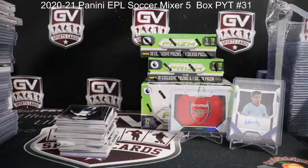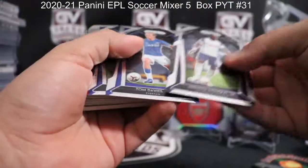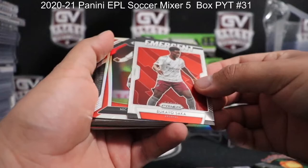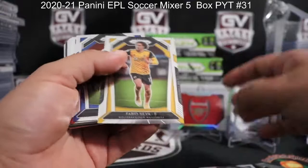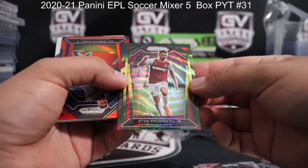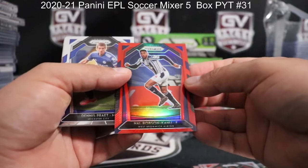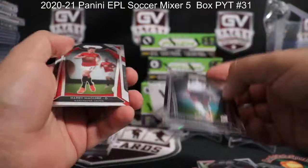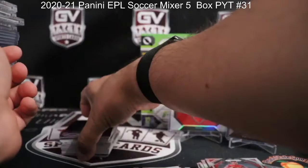Second half. Hobby here. Lamptey. Saka and silver Pepe. Fabio Silva. We got Ryan Fredericks, red. Robson Kanu for West Brom, 117 of 149. Purple Adam Lallana, 57 of 99 for Brighton.